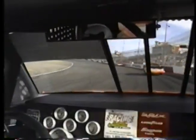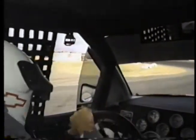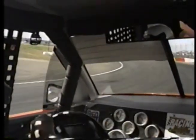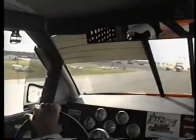We turn it all the time at this place. There's not much time to rest. This is the bull ring. This is the definition of the bull ring. Here you can see his hands. Exactly. Need to get some gloves on Ron Hornaday, man. Nah, he's a tough guy.